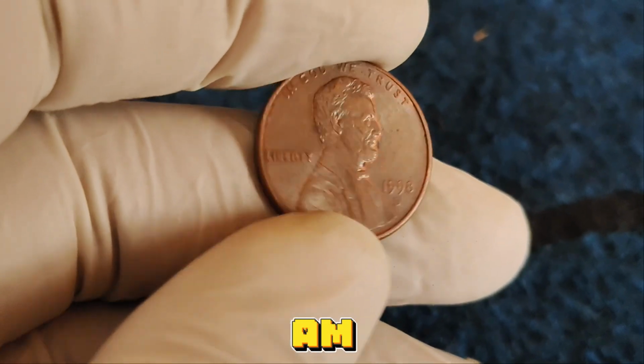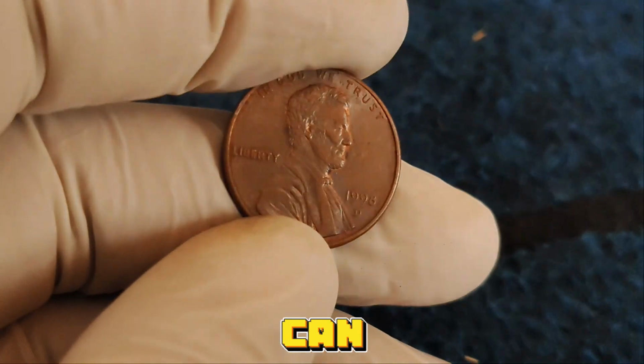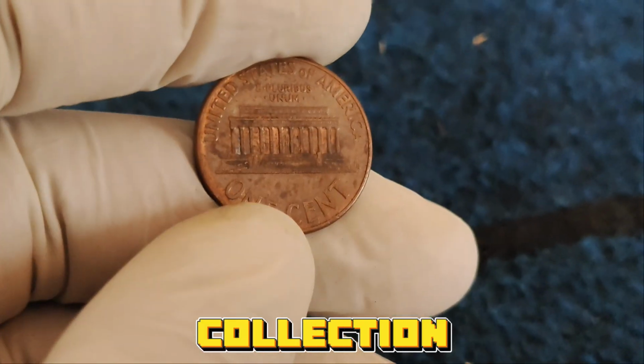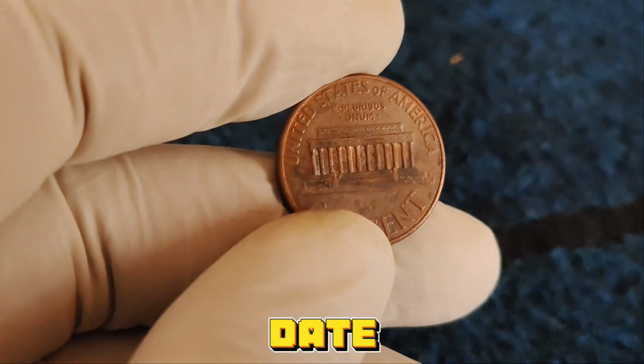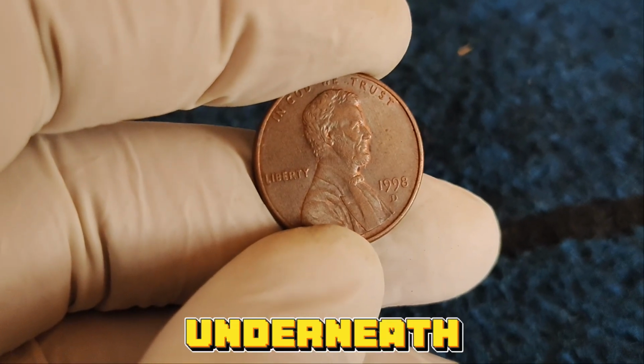Add in a wide AM or an off-center strike and you've got yourself a real gem. Now let's dive into how you can identify a valuable 1998 D Lincoln cent in your own collection. Use a magnifying glass or coin loupe. Look closely at the date and mint mark. Make sure it clearly reads 1998 with a D underneath.